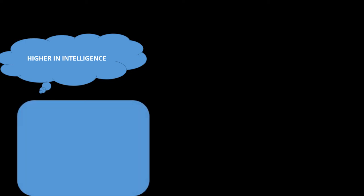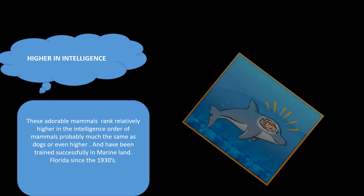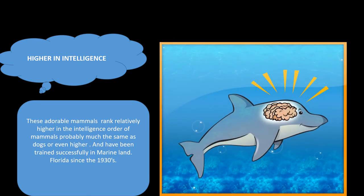Dolphins are higher in intelligence. These adorable mammals rank relatively higher in the intelligence order of mammals, probably much the same as dogs or even higher, and have been trained successfully in Marineland, Florida since the 1930s.